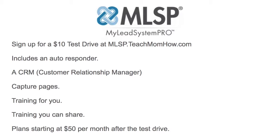Now let me explain a little bit about My Lead System Pro. My Lead System Pro comes with an autoresponder for free included with it. It's not as good as AWeber, okay? In fact, I haven't even used it because I already had AWeber when I started using My Lead System Pro. But if you're looking for some of the support and the other tools that My Lead System Pro offers, then it makes sense to do that instead of AWeber if you can live without the bells and whistles of AWeber. So it comes with an autoresponder that's good enough, okay? It's good enough and they have training on how to use it. It's just not as good as AWeber.